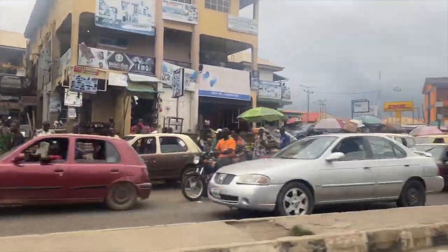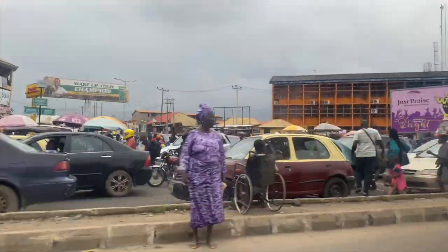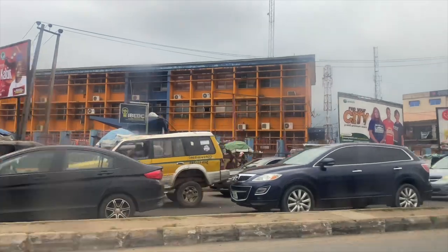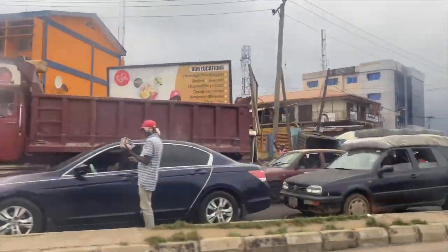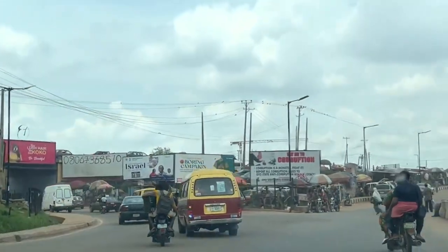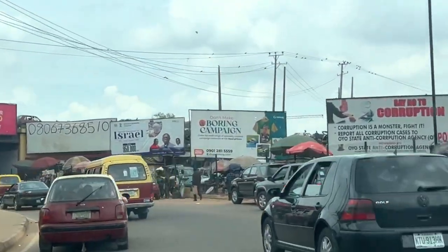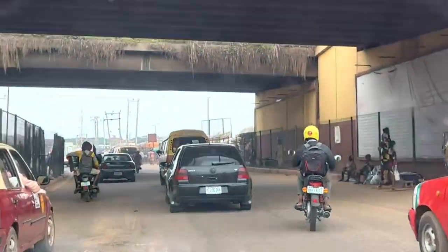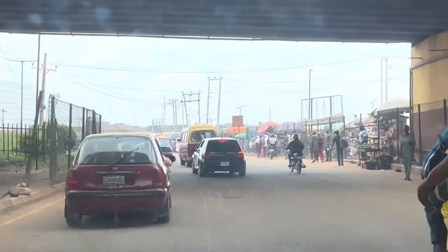But if you're coming from inside of Ibadan, say Challenge, Ring Road, New Garage, Academy, or even Bodija UI axis, all you just need to do is find your way down to Iwo Road. You would most likely be able to get a vehicle going down to Iwo Road from anywhere in Ibadan. And yeah, this is what Iwo Road looks like. Make sure you're dropping at Iwo Road, Iyana Ife, and then get a vehicle or a bike going to Gbagi.